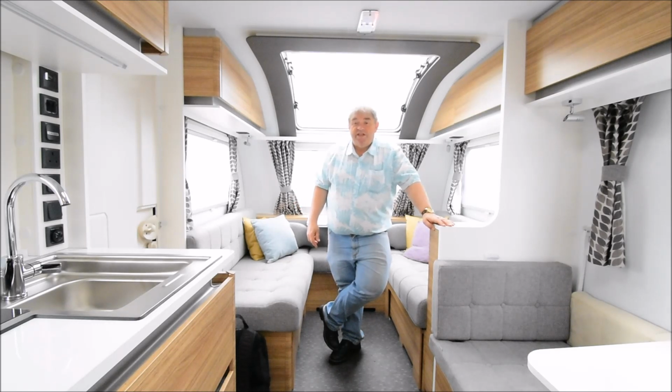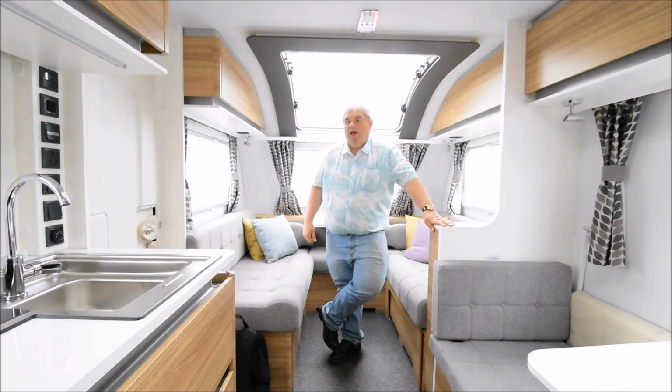Getting bits for this, well, some of the bits, like the ovens and the fridges, are all you can get anyway. Other things like body panels might be a little bit more troublesome, so you just need to remember that. But overall, out of 10, I'd probably scrape it a 6.5. I do think it lacks in certain areas, like worktop space, storage, and also it's quite a small sink.